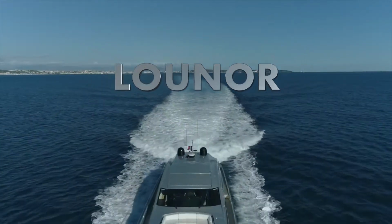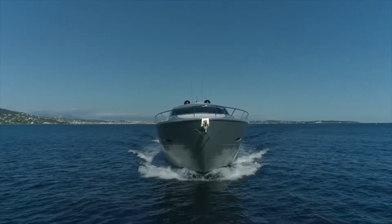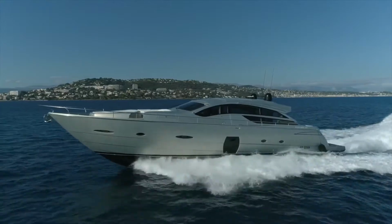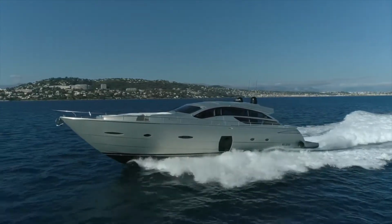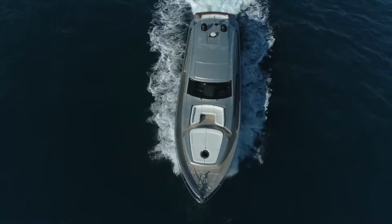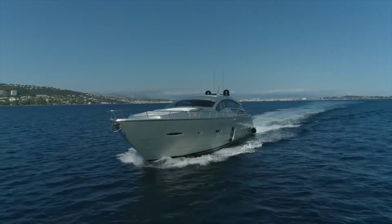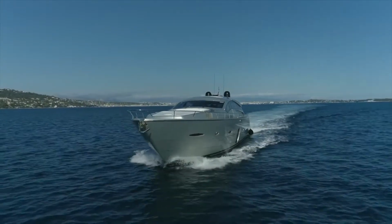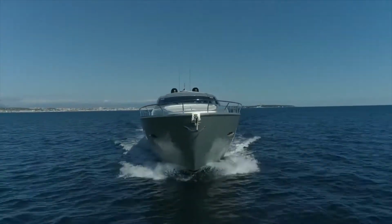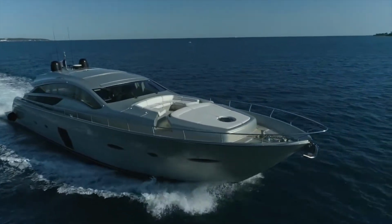This is a Pershing 80. Built in a place called Marotta Mondolfo on the east coast of Italy, Pershing have become one of the world's leading brands of luxury performance yachts. But this Pershing 80 is being filmed for a very particular reason.